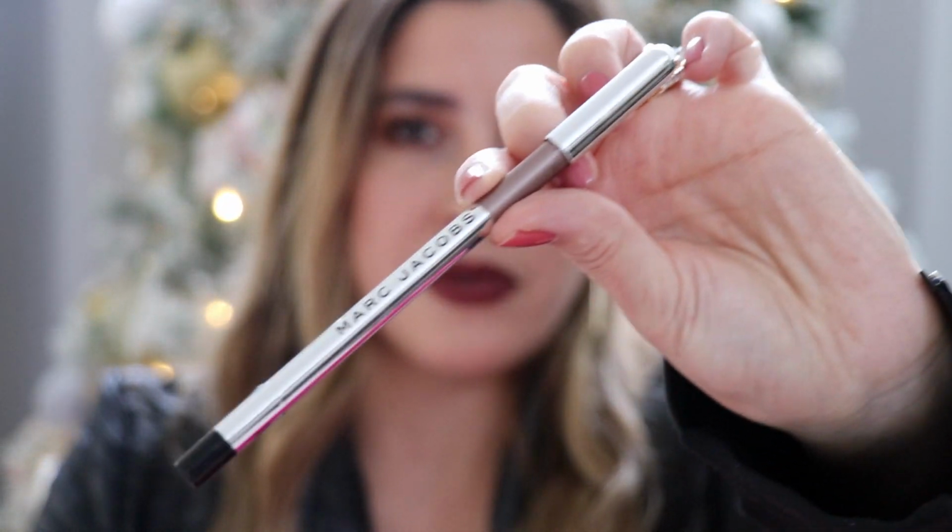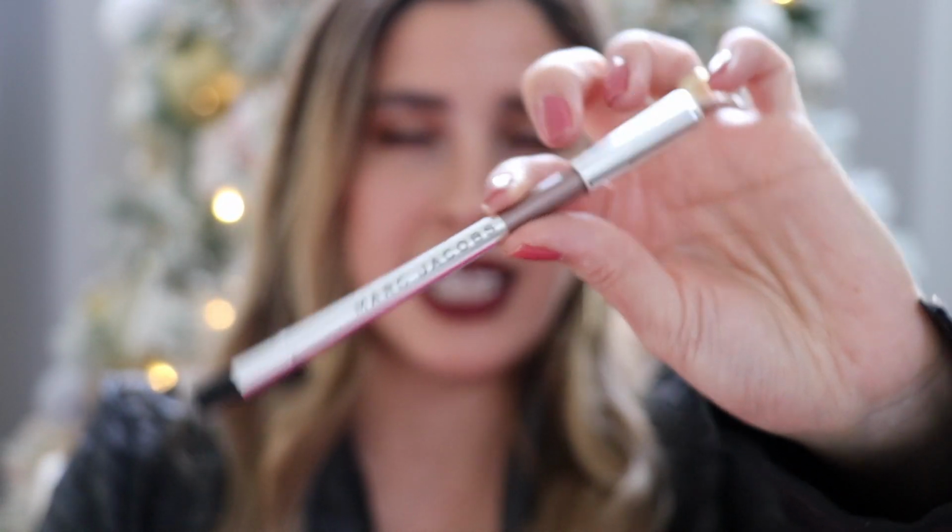Liners. A liner that I really like for my waterline is the Marc Jacobs formula, and I have not been able to put this down. This is the one in Rococoa. It has a metallic finish to it, so it actually brightens up your eyes and opens them up a little. I have very small eyes, so it makes a good dimension, makes them look defined, but at the same time brightens them up. The shade Rococoa is my favorite one.